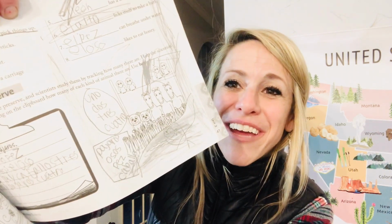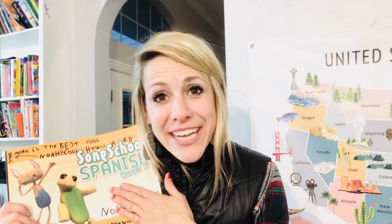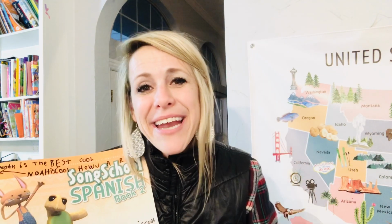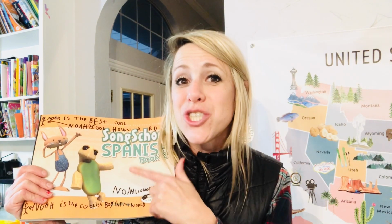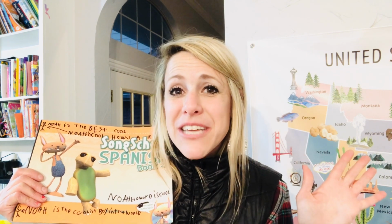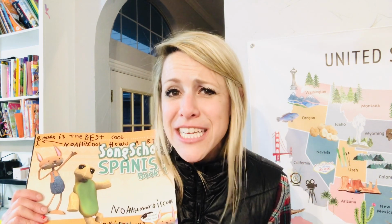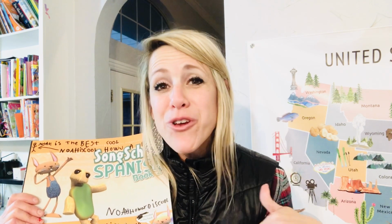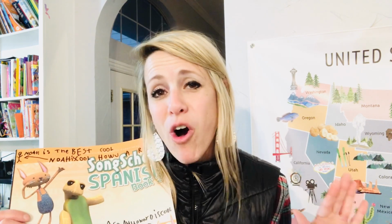So I'll show you a few quick pages right now. So they're learning about rooms, about so many different things. So this is a great book for learning foreign language. They also have a higher level book that jumps way up into Spanish and conjugating verbs and different things like that. But for right now, we are using Song School Spanish 2. And if you're looking for different Spanish curriculum, for different history curriculum in depth, I do a detailed review. If you look on my YouTube channel, you can find all sorts of different videos.